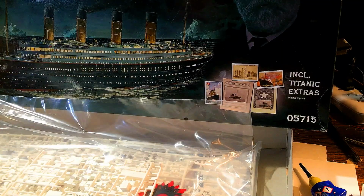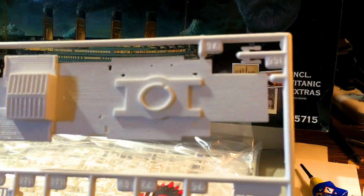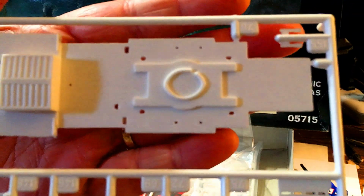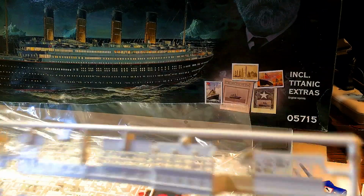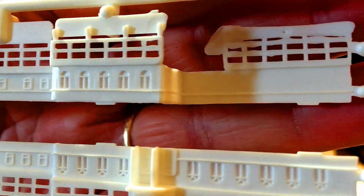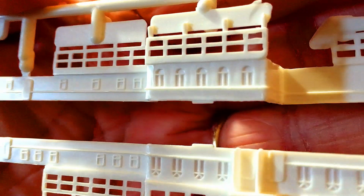Again, let's see what's on. We got a smaller one. This is the top deck, the boat deck, where you see the funnels go. And oh, this is nice. Check this out. Got a beautiful section. You see the windows.